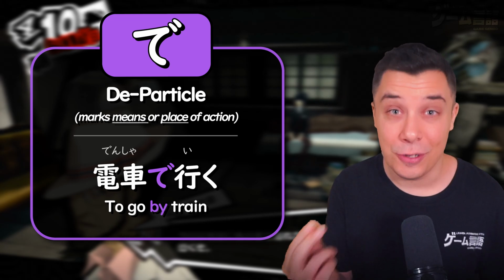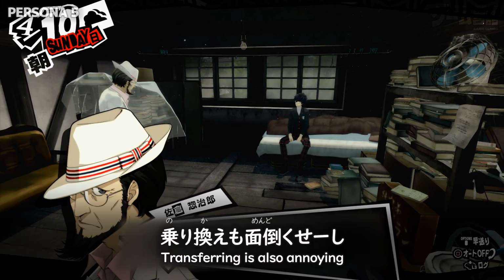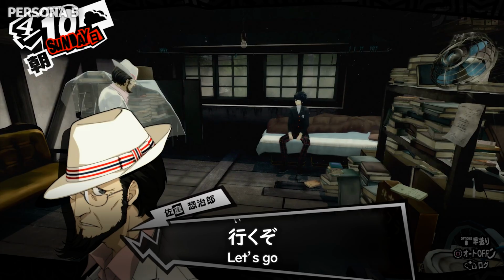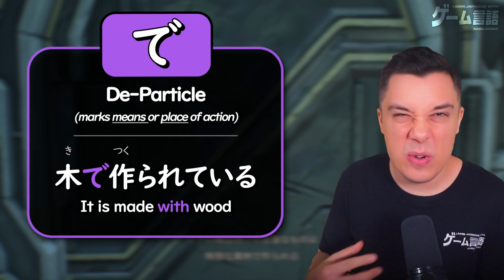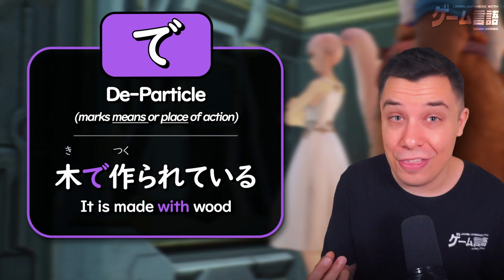電車で行く. It can also be used following materials to mark how that was made by. So what it was made with, what material it was made with. Like here, for something to be made with wood.